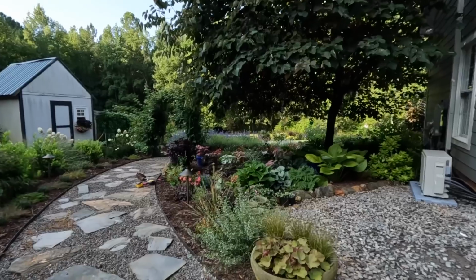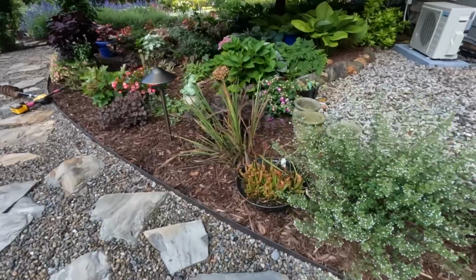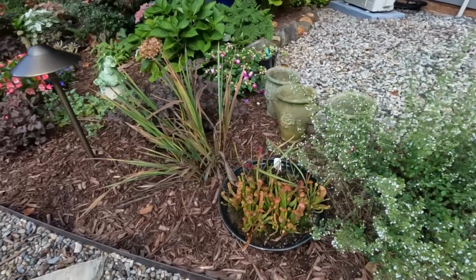One of those new plants that I received this year is two different varieties of pitcher plants. Sarracenia, I think I'm saying that right. So we're just going to refer to it as a pitcher plant. Pitcher plants, if you are not familiar, let me show you. I have them in this fun little pot right here.